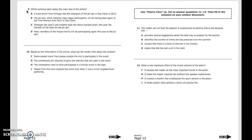9. Which sentence best states the main idea of the article? A. A truck driver from Chicago was a champion of the pit spit in Eau Claire in 2012. B. The pit spit, which features many eager participants, will be taking place again at the Tremendous Fruit Farm in Eau Claire. C. Although last year's cold weather kept the cherry harvest small, this year the harvest will be ideal for the pit spit. D. Many members of the Krause family will be participating again this year at the pit spit.